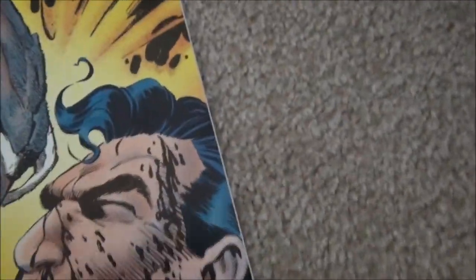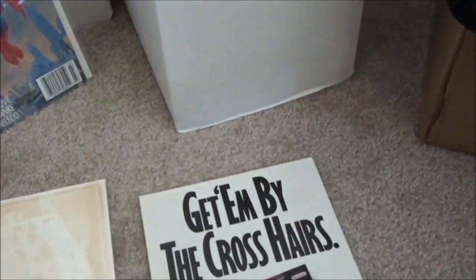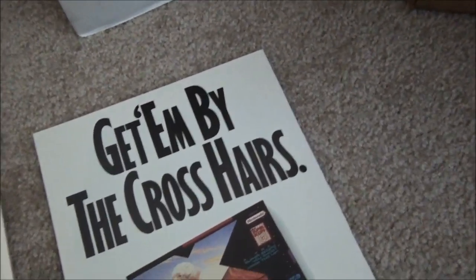Anyway, okay, back to the deal. Let me flip it over. Get 'em by the crosshairs. Look at this, real close. You see that? It's kind of a reversed image. See? That's the backing board. So, these particular comics in this second comic book box weren't really checked until maybe 2 weeks ago.